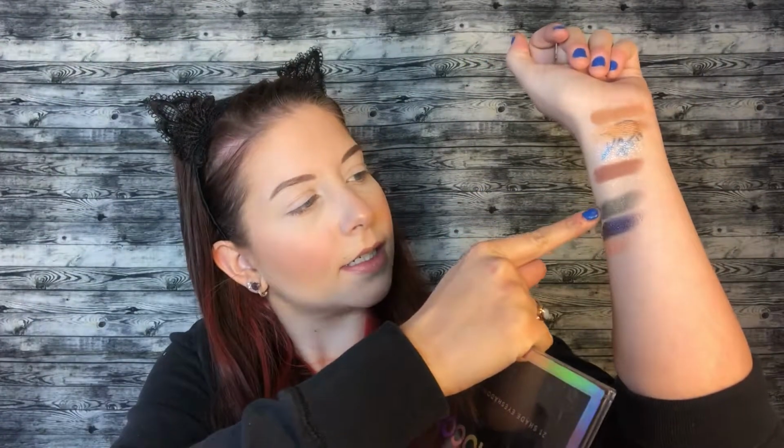And then it sucks because all these palettes have nice pops of color in them and I was hoping to get some of them, but in my chocolates palette I got number 4, which is Illusion, and number 14, which is Cypress. So that is this one and this one.